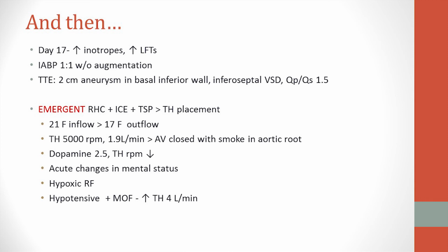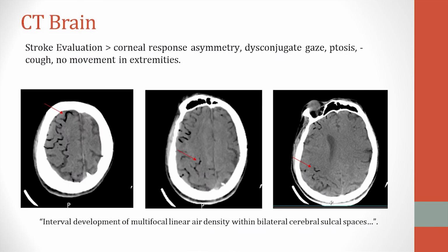Our patient all of a sudden became unresponsive to both verbal and painful stimuli with hypoxic respiratory failure requiring emergent endotracheal intubation. The initial CT brain showed a questionable right caudate infarct. Repeat CT brain 4 hours later showed the interval development of multifocal linear air densities within bilateral cerebral sulcal spaces. His neurological examination was notable for corneal response asymmetry, dysconjugate gaze, ptosis, absence of cough, and no movement in his extremities. The stroke team saw the patient, and based on their evaluation and the clinical picture, they suggested these were signs of severe brainstem injury.